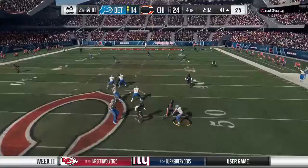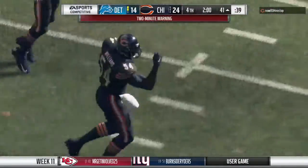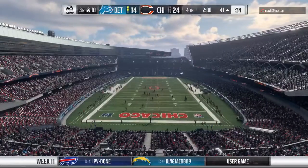Stafford. And that's going to be too high. Out of bounds and incomplete. Time for a break. We'll come back to wrap this one up after this.